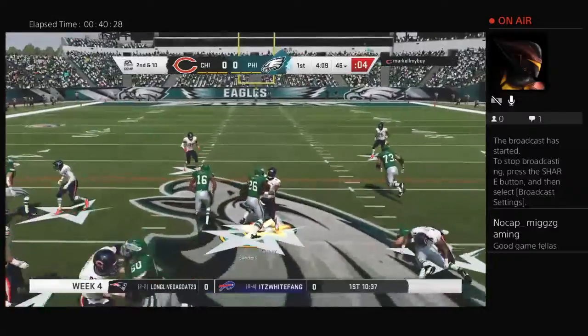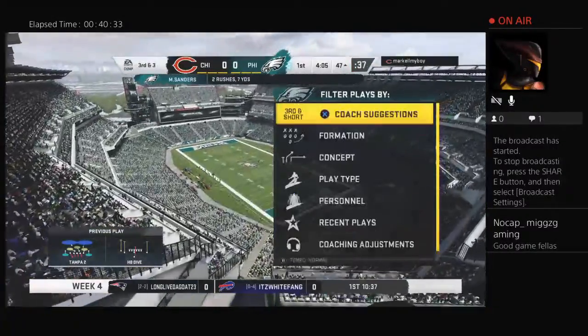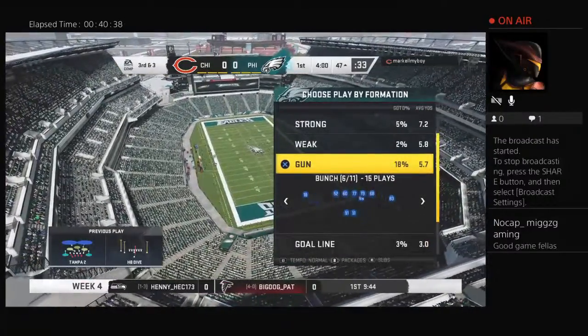It's a second down run with Sanders. And he's got it across midfield and into Bear territory. That second down run, a big help, as 7 yards leaves him with just a 3rd and 3 now.